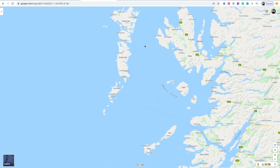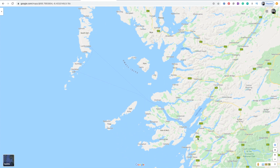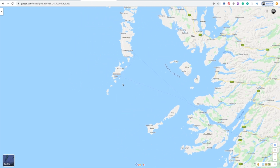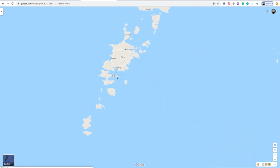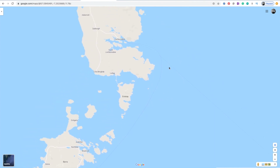Now, we knew, because we wanted to do the full island chain transit, it would be better for us to go from south to north. So we ended up getting the ferry from Oban on the mainland. It's about a 4.5-5 hour ferry crossing, I want to say, across to Castle Bay in Barra. We then nipped down and started off our trip in Vatersay. So Vatersay to Barra, and then Barra over to Eriskay.